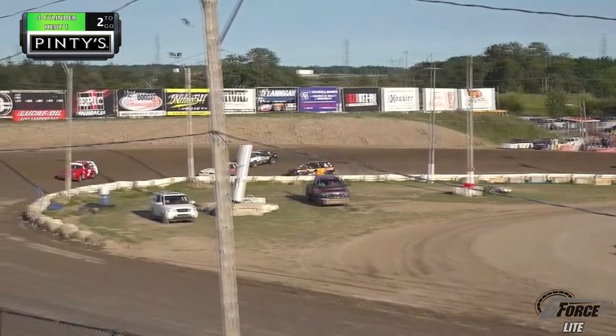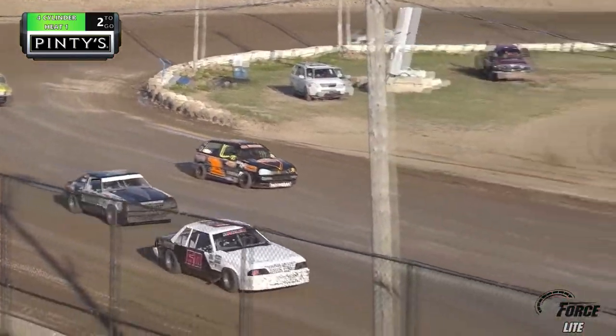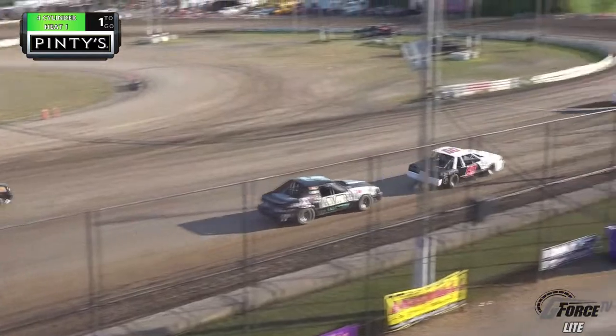Hannah Rothwell looking to go to the inside of Hadler. The catch for that 2nd spot didn't quite work out. White flag in the air. Cole Hardy still with it.